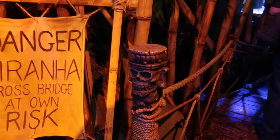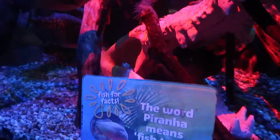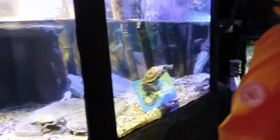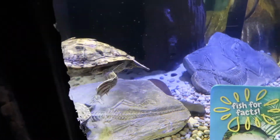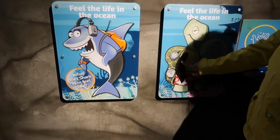Aye, they're cool. So there's a wee bit of information about the piranha. I didn't know it means fish tooth. They don't look scary. No, they don't. Now we get some cracking turtles here. It's the fastest I've ever seen a turtle move, man. There's a big one at the back. How cool is the shark and the turtle?